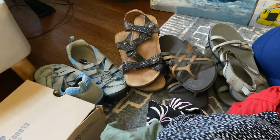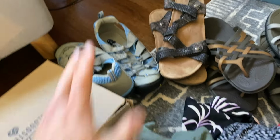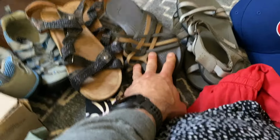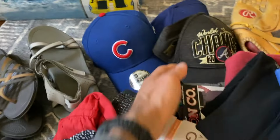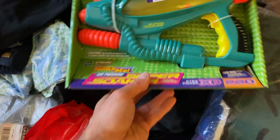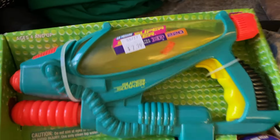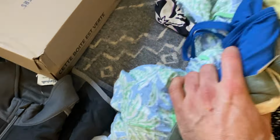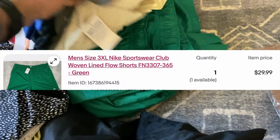A lot of these things like sandals, these are good brands. I think we got some Keens, we got some, what are these, the Taos, some Croc sandals, Tevas, obviously baseball season starting up. A lot of this stuff is vintage. Super Soaker, this was actually in a video many months ago. Fantastic price, paid $2.99. And a lot of swim trunks, men and women in here. It's just better suited to sell.